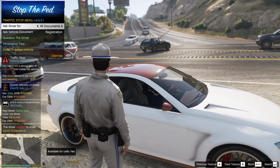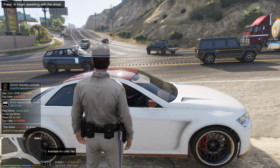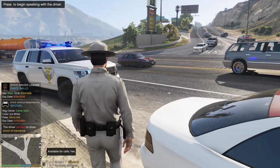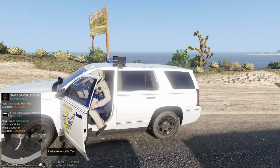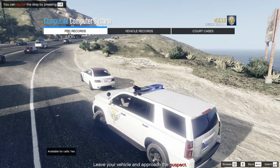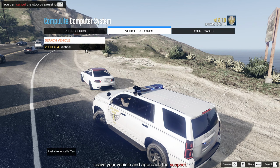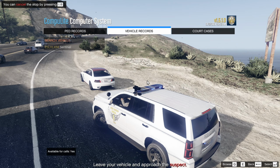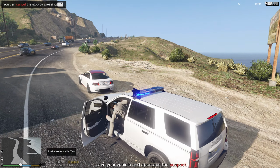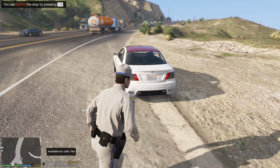Thanks. Okay, he's not showing us insurance. So, Dante, I'll be right back with you. Okay, bud? Go ahead and search him. Dante Gallo is valid, no warrants. Sentinel doesn't have insurance at all, so he is definitely not leaving this vehicle today. And I am pretty sure he's high on something, so we'll go ahead and question him here.